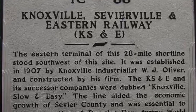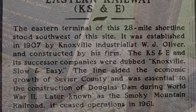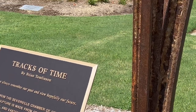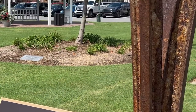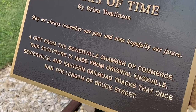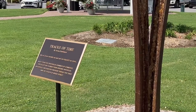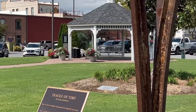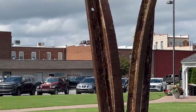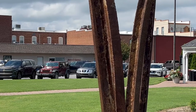The railway also saw soldiers being sent off to war and was important in the building of Douglas Dam during World War II. While you're downtown, check out the Tracks of Time exhibit, crafted with real train tracks that were removed from our historic railroad.